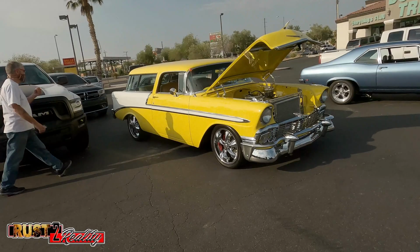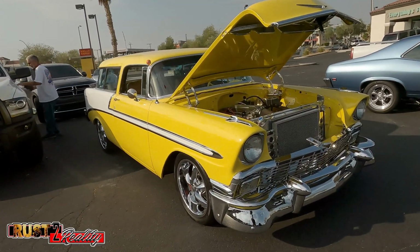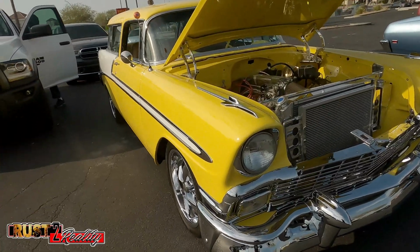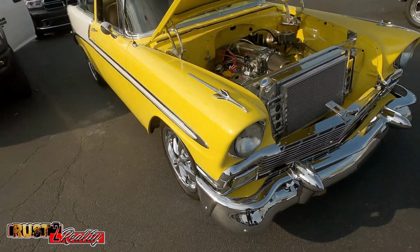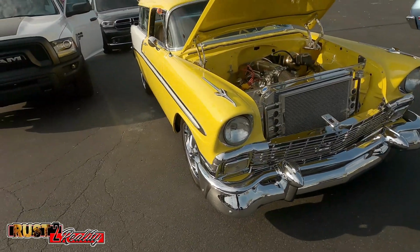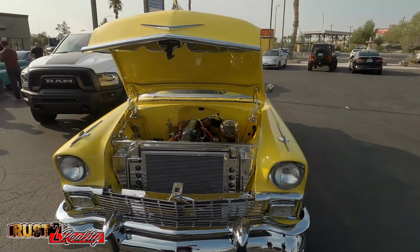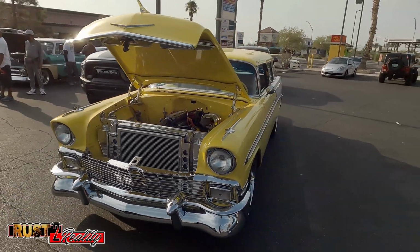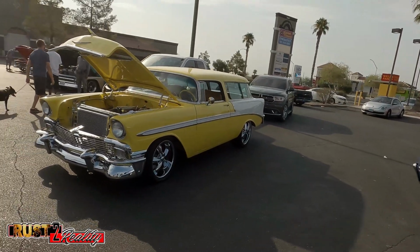I bought this in 87. In 87, how many times has it been restored? Once. One time. So tell me about it. Is it an LT1 in there? Is that the original LT1 motor? Yeah, LT1. It's a 350 Ramjet. 700R. 4-link in it. Disc brakes all the way around. LED tail lights.